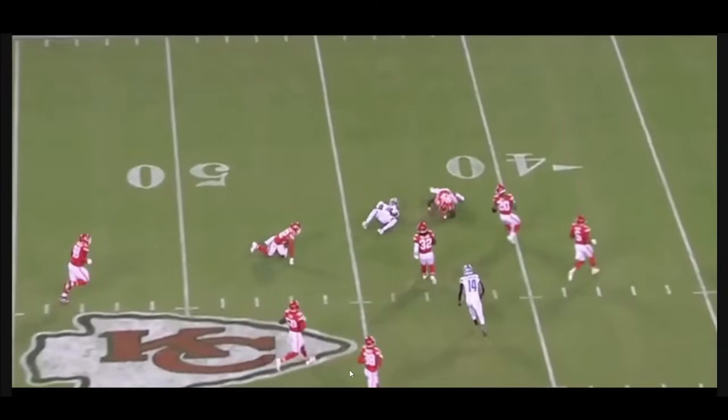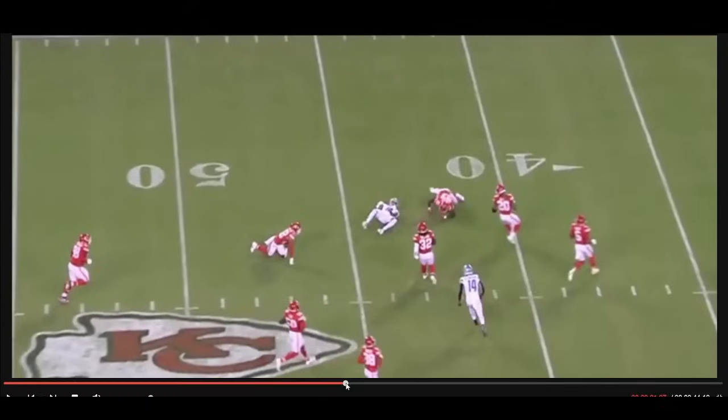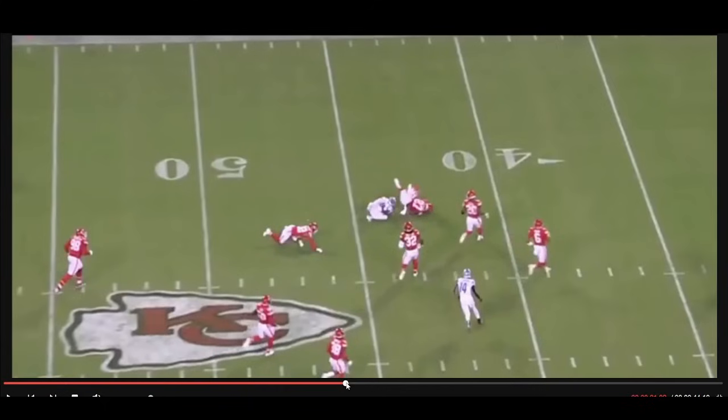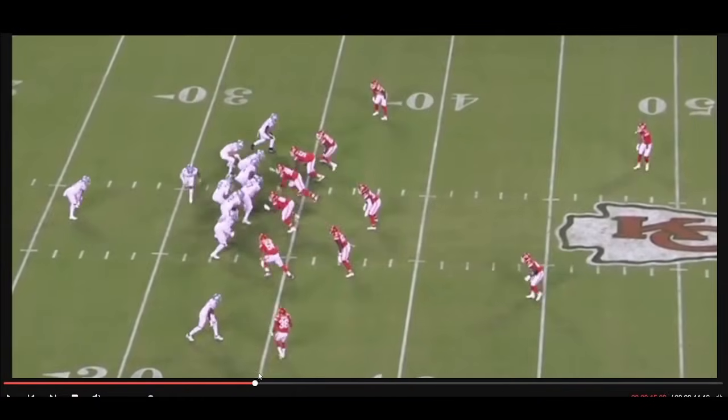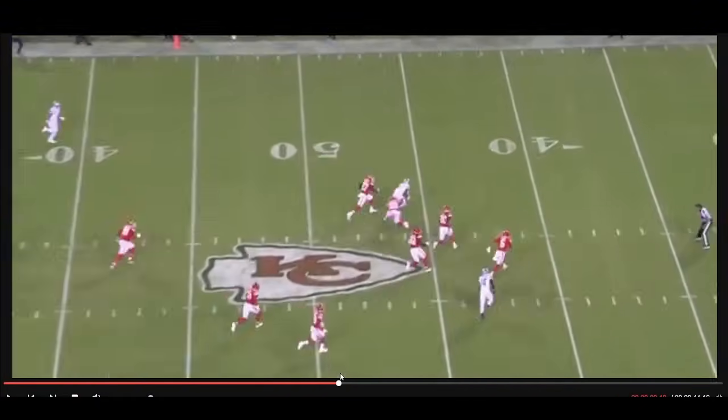So those are the throws that Jared Goff has always been able to execute at a high level, even dating back to his time with the Rams, those deep crossing routes off play action. And that's something that Detroit has had him do quite a bit ever since he became their starting quarterback. And these are the plays that we're going to see on a pretty consistent level from the Lions offense.